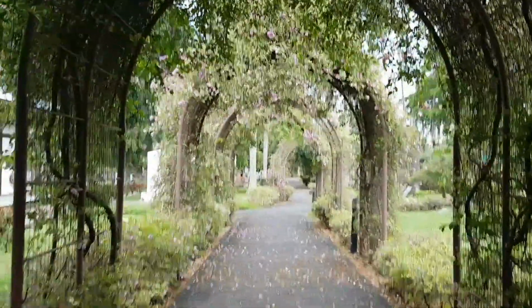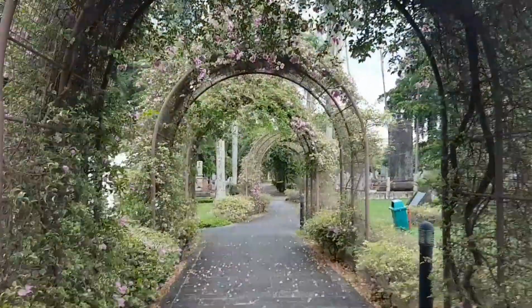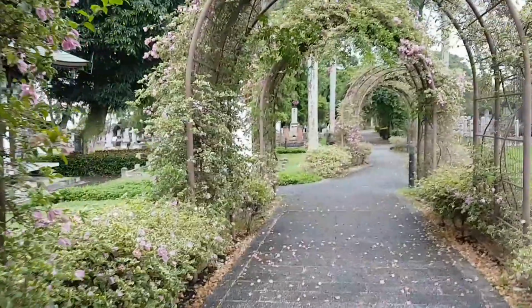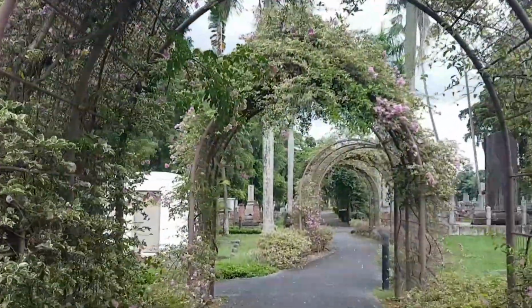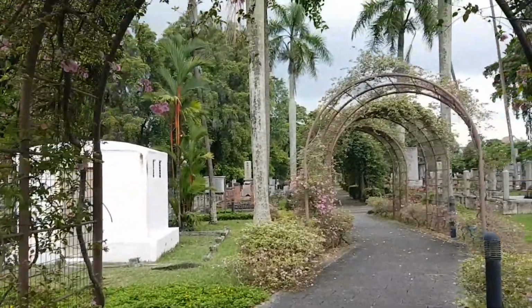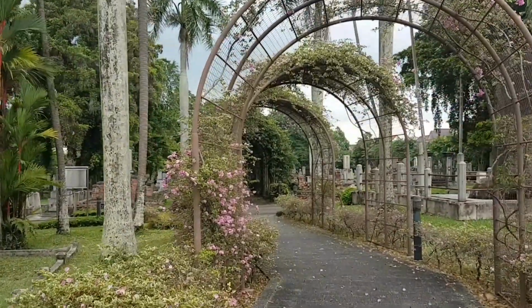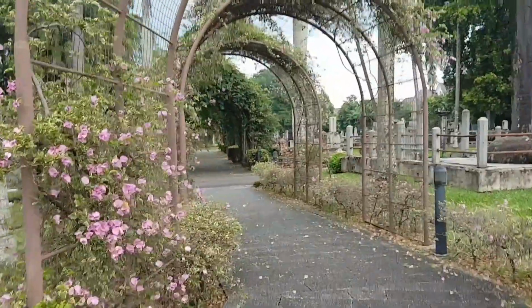Spanning over 4 soccer fields, the Japanese Cemetery Park is crisscrossed by whimsical floral archways lined with pretty bougainvilleas. These provide much needed shade along the main paths of the park, but they are best known for being reminiscent of the dreamy springtime cherry blossoms you might catch in Japan.